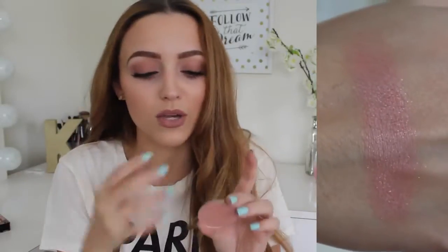It's beautiful and I don't hear a lot of people talking about it and I don't know why, because it's great. They're inexpensive blushes for the quality. They're beautiful, they're amazing, and Honeymoon has been one that I have been using nonstop.